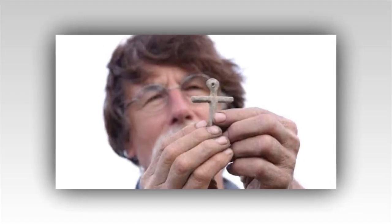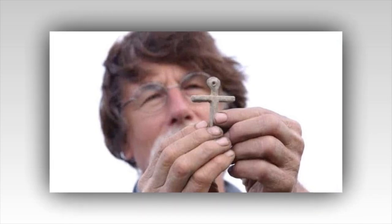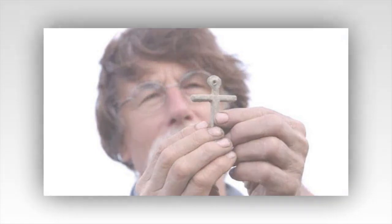Evidence of a Templar presence on Oak Island has been mounting. A lead cross, believed to be Templar in origin, was found at Smith's Cove. This artifact, along with a carved stone with Templar-like symbols, suggests that members of the order might have visited the island and possibly used it as a secret repository for their treasures.